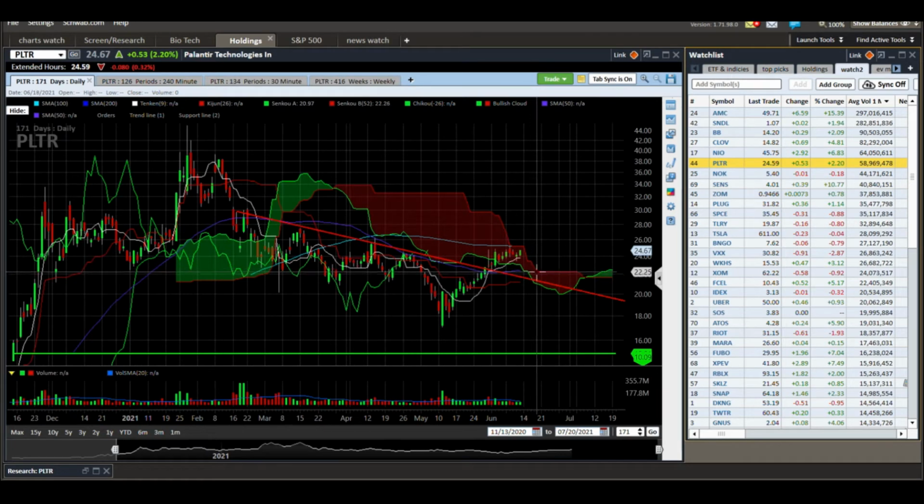So I definitely like to see these areas of support hold. These are the kind of areas I like to base a trade. If I see a pullback, a good opportunity in a tight range, I can use that as the basis for my trade, so I can set a stop loss or just evaluate on a daily basis to see if it's holding.